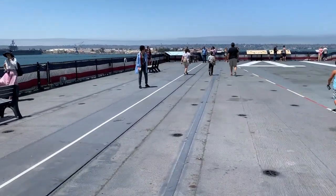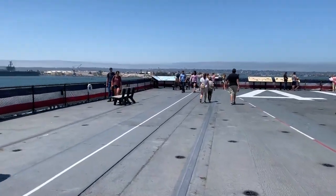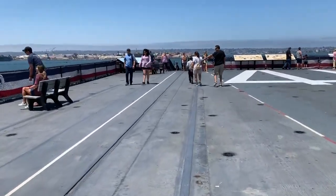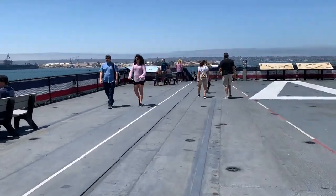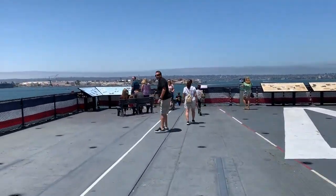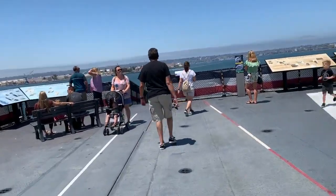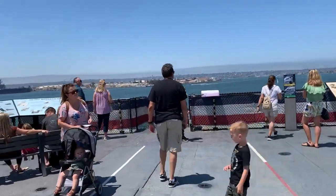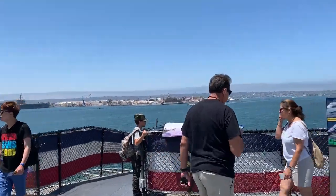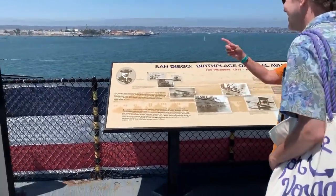Nice little wind, making things a little cool for us out here. If I'd have to guess, it's probably 100 degrees out here today. Yeah, exactly. The wind's making it tolerable. Nothing like that 111 degrees in the middle of Yuma, Arizona yesterday on our way in. Is it 76? All right, 76. I stand corrected.